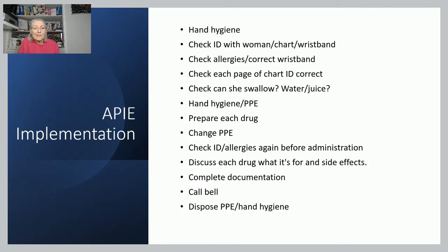Check that she has the correct wristband on if she has any allergies. Your ladies that are allergic to anything should have a red wristband on, and those that don't have any allergies will have a white wristband on. Then check on each page of the drug chart against the wristband that the ID is correct. So verbalize that out loud. You might say, Lynn Jones, date of birth 13/7, hospital number 123456, and then on her wristband, Lynn Jones, date of birth, hospital number 123456, on each page.